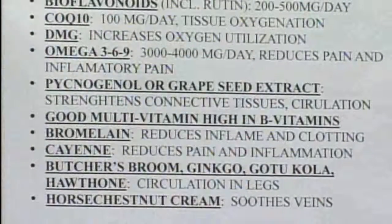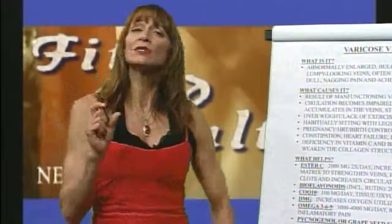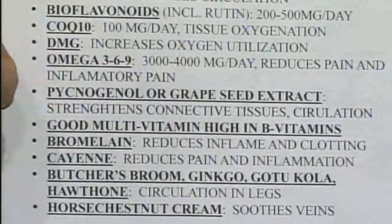Cayenne reduces pain and inflammation. You're thinking, cayenne, a hot pepper? Yeah, cayenne does come in capsules and it comes in various temperatures, but it increases circulation. And that's why you see a lot of blood pressure formulas that'll actually have cayenne in them. It increases the circulation and by that as well can reduce your pain and inflammation.